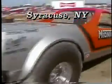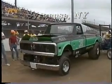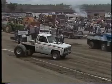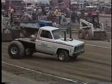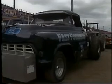Welcome to the NY State Fair for the running of the two-wheel drive Super Modifieds. This week we're going to take you behind the scenes to show you an aspect of the sport of pulling that you may not be familiar with. Setting the weight and testing the big sled. This is an important part of every pulling event.